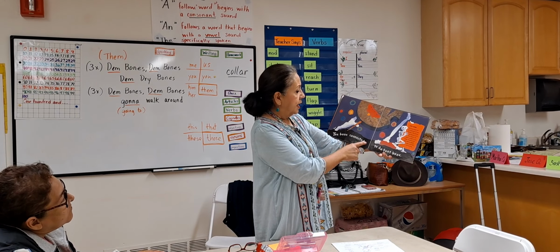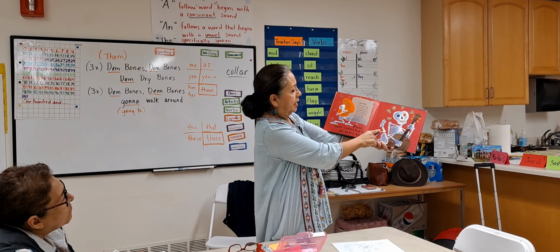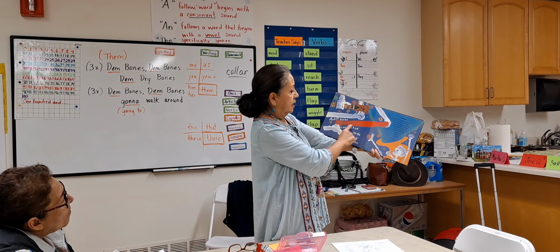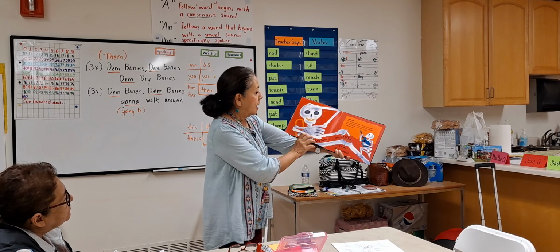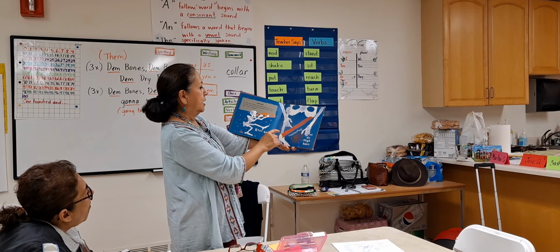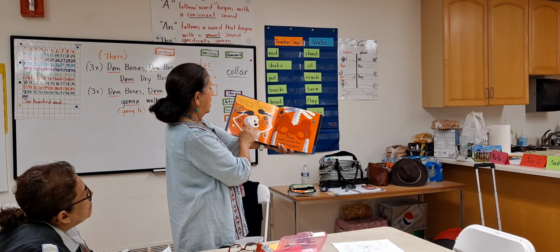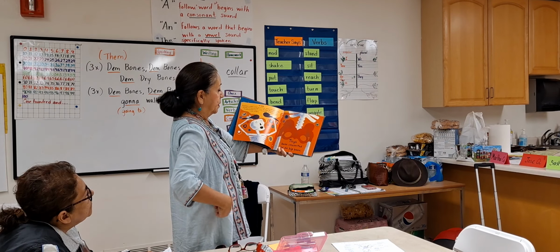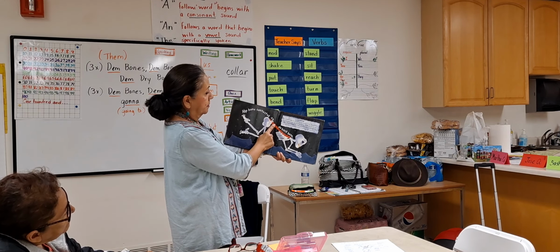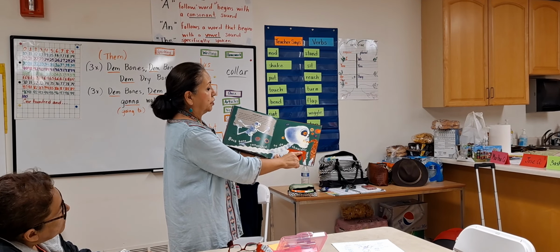Here it goes. Toe bone connected to the foot bone. Foot bone connected to the ankle bone. Ankle bone connected to the leg bone. Leg bone connected to the knee bone. Knee bone connected to the thigh bone. Thigh bone connected to the hip bones. Hip bones connected to the backbone. Backbone connected to the shoulder bone.